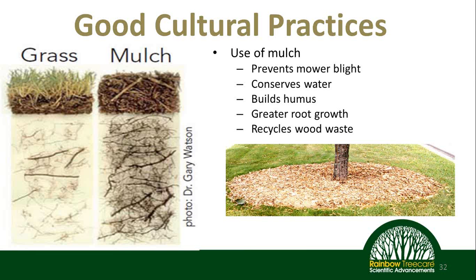Gary Watson's side-by-side photos show it pretty clearly there. And it's also building humus as it decays, holds water in the soil, and prevents the mower blight. That's your number one preventable tree disease, I believe, is the lawnmower injury. So a nice mulch area properly applied, not as a mulch volcano, but it will just keep the mowers at bay, and that alone is a huge benefit right there.